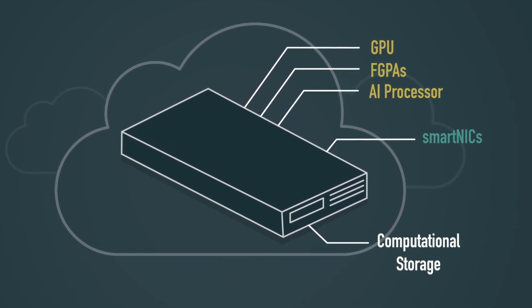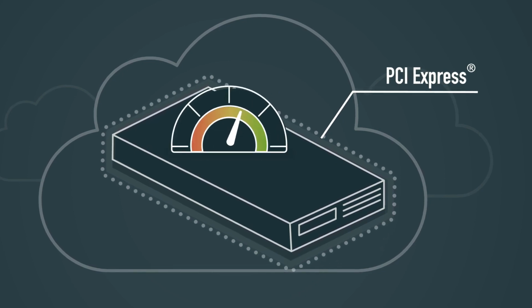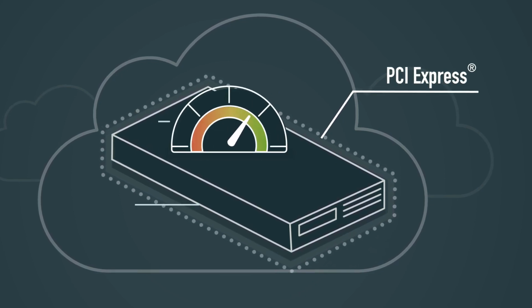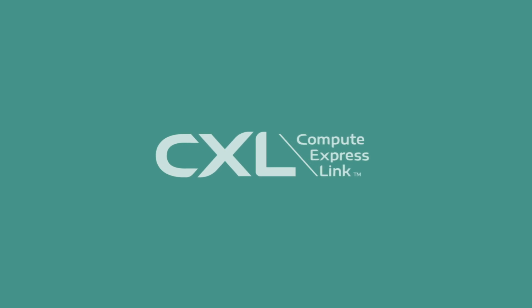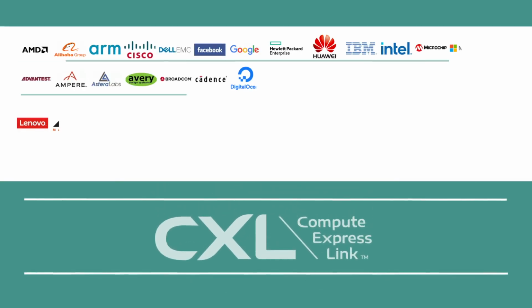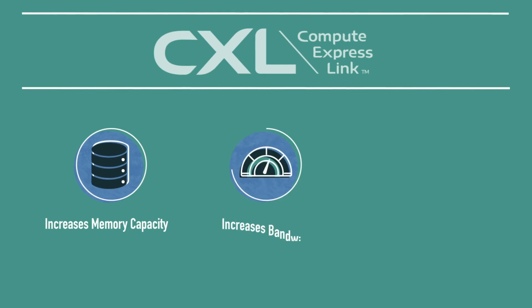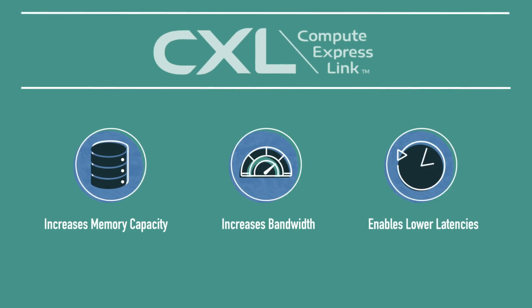These devices already connect over PCI Express, but to better optimize how they work together in heterogeneous system architectures, they need Compute Express Link. Developed through a consortium of companies representing all major computer architectures, CXL is an open interconnect standard that increases memory capacity and bandwidth and enables lower latencies.